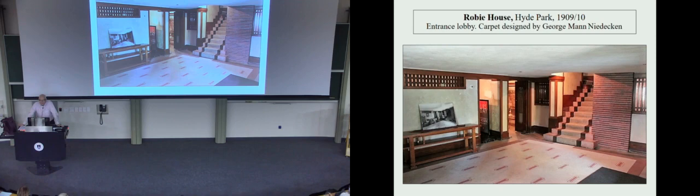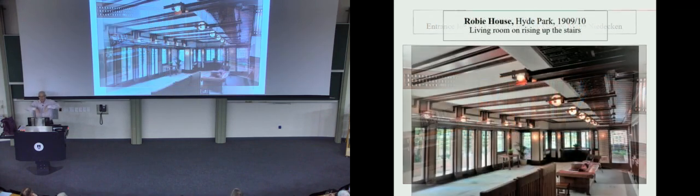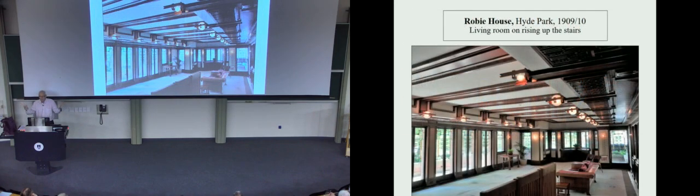But there you see, this is it. So you get in here. Obviously, you don't linger in an entrance lobby. You either go and play billiards or you go up the stairs to be received by your host. So you leave your coats behind, you rise up the stairs, and this is the compression, and then you enter the room above, and it's the release of this great room. It's a light-filled environment. You don't need curtains in a room like this because you have the stained glass windows throughout the first floor.